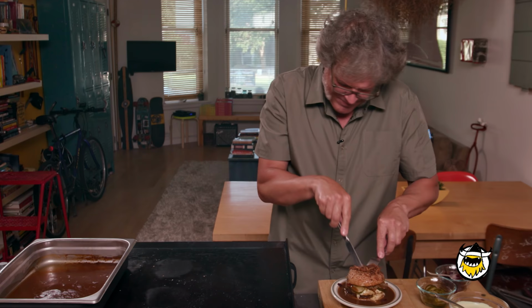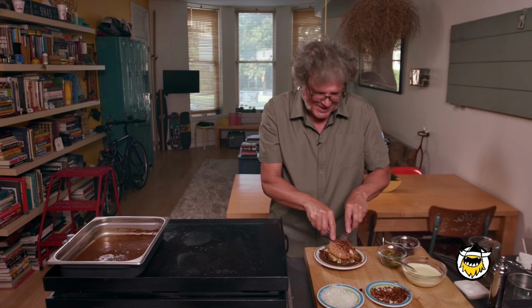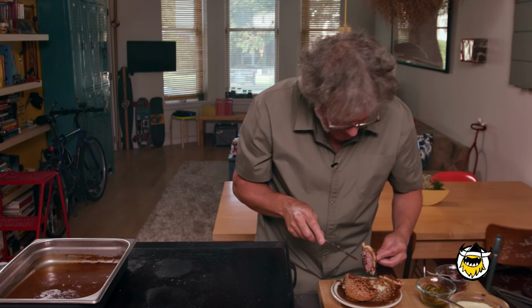Bøfsandwich. Bøfsandwich. Now, you can't pick this up. You have to use a knife and a fork. That's the rule. Have to. This is so weird. This is like driving with my feet or something. This is bizarre. I got the beets. I got the gravy, the bun.